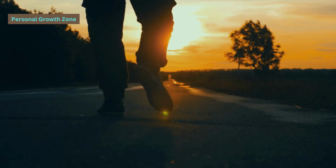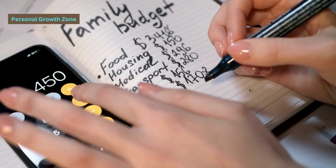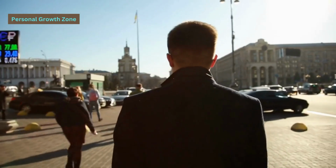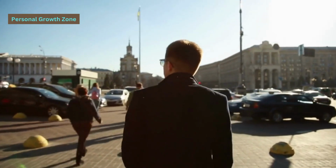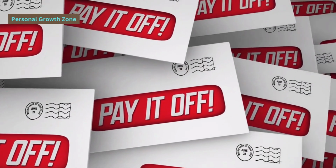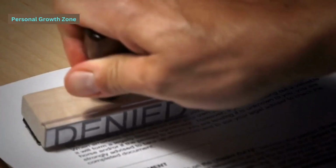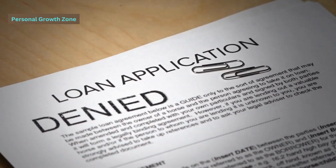Step 3. Pay off your debts. One of the biggest obstacles to achieving financial independence is debt. Paying off your debts should be a top priority if you want to achieve financial independence. Start by paying off your high-interest debts first, such as credit card debts. You can also consider consolidating your debts into one low-interest loan.